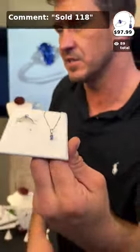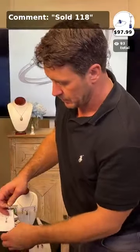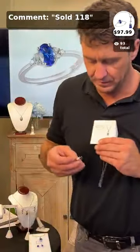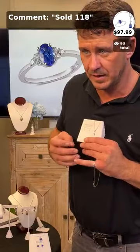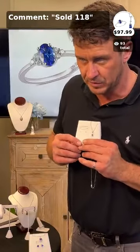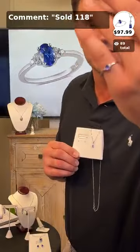The ring sizes we have available to you. And I'm going to show you the ring here. We have about 2 in each size, so people better get up on it. Okay, yeah, 8 sold out. 5 has been sold out. So we have 6, 7, 9, and 10. So there's the 10.